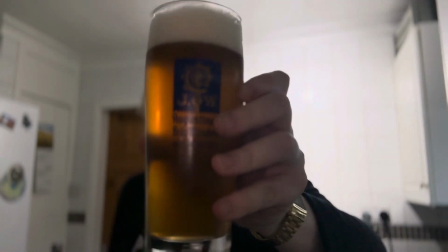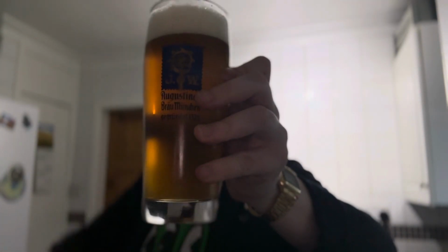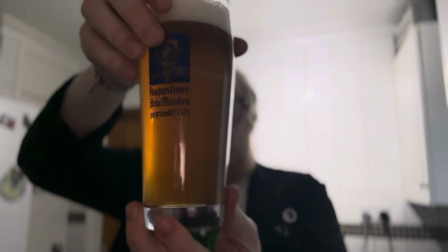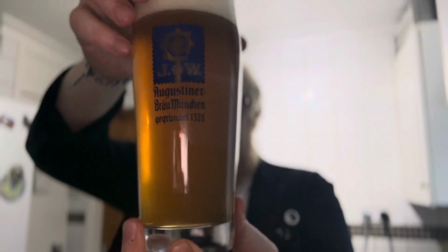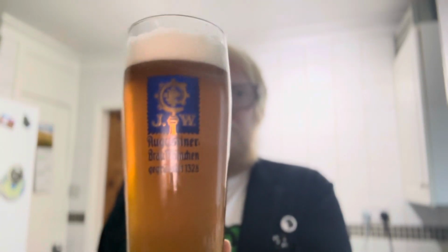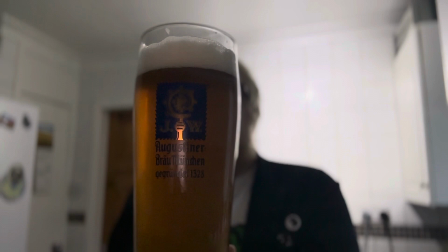Gotta say, I've actually poured it quite well. The focus is going absolutely crazy, mainly because there's only one light bulb in the four light bulb light fitting. And yeah, it's certainly looking the part. And look how hazy that is. I'm not just putting that down to chill haze. That is Kellermärzen territory there. Poured really nicely in this glass. It's just short of two fingers worth of white head. Beautiful amber, nutty looking colour.